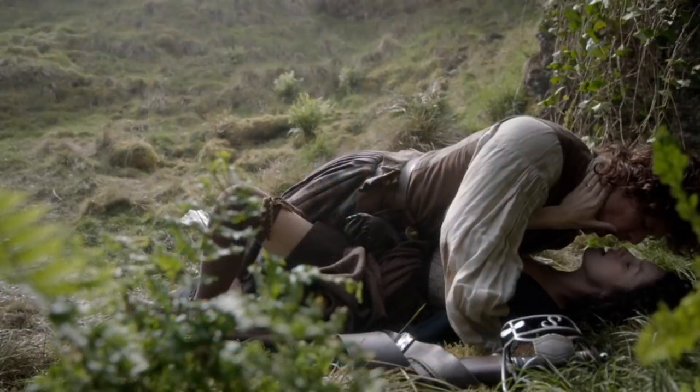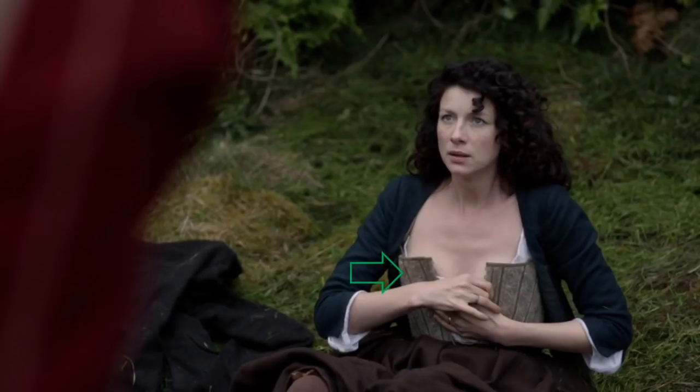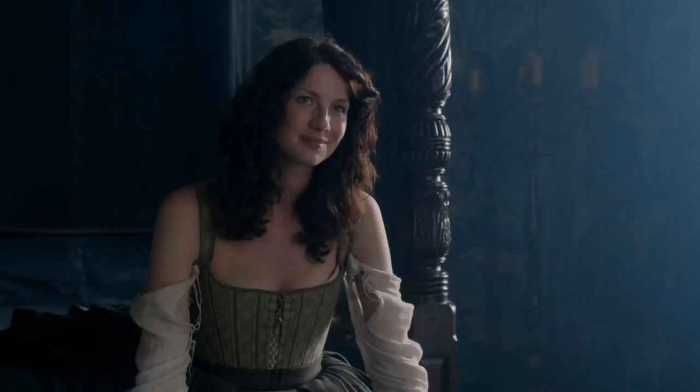In an image from episode 8, we see a rare shot of Claire's brown knit stockings held in place with a garter. She's also wearing a new pair of front lacing stays. These stays aren't nearly as restrictive or tight as her other stays, which create more of that conical shape.